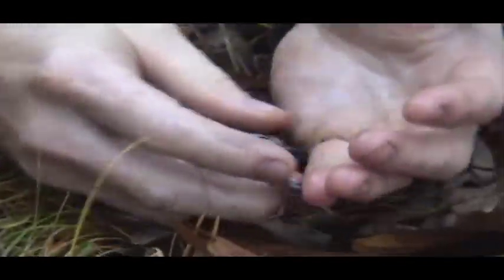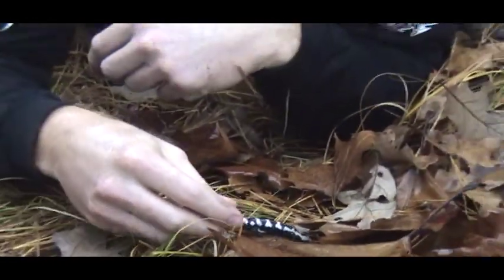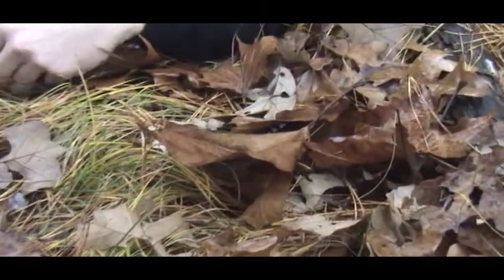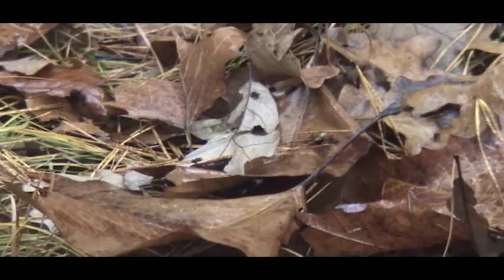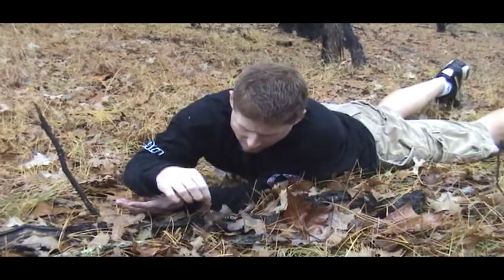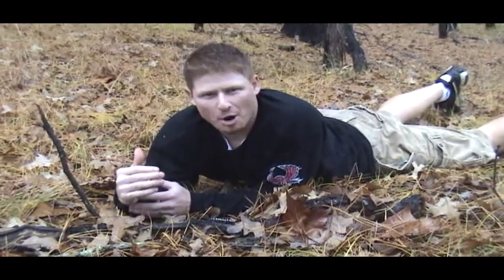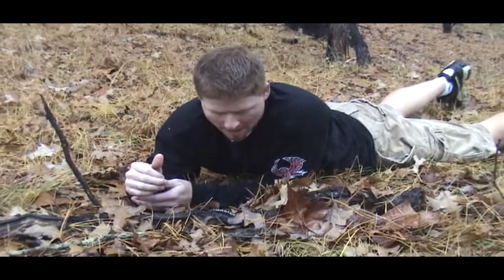Only thing to do is dump this one back underneath the leaves where he was probably heading. This beautiful big female here has a great pattern. It's not quite as bright, but it's really neat. It looks a lot like a Texas barred salamander, where it has lines that go straight across its body.